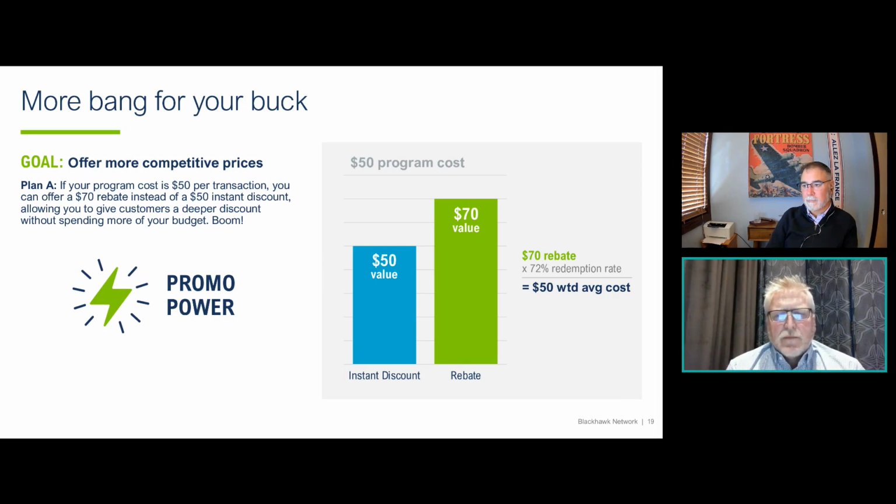Because the consumer is verifying their purchase, you're not going to have that consumer that needed to buy that product and didn't care that there was an everyday low price on that product. They needed it, they're buying it, and they're not engaging in this promotion. But those value seekers, those people that are struggling, those people that are looking at their discretionary dollars, they're getting involved and making that purchase. So if you compare the two, with a 72% redemption rate, you should be able to offer more in a rebate back to that consumer.